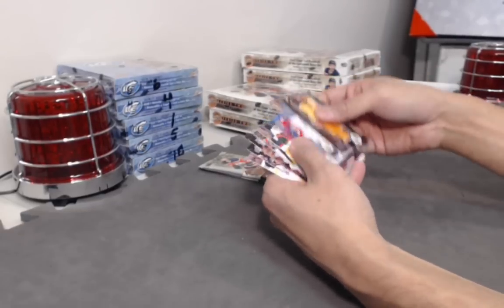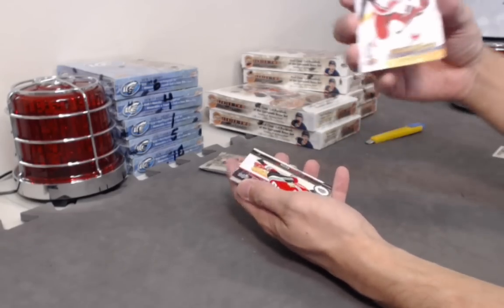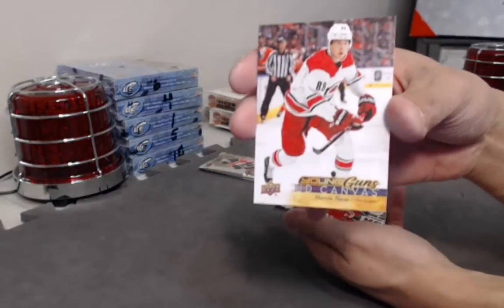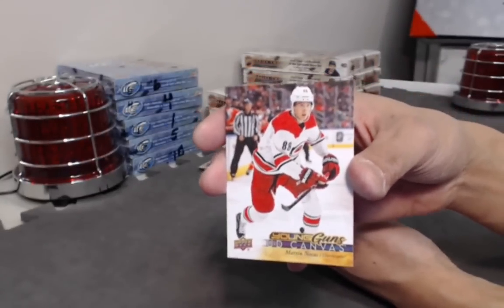Jay Dudley, what haven't you hit? I'm just curious. And we got a Young Guns canvas of Martin Necas. Young Guns canvas, Martin Necas.